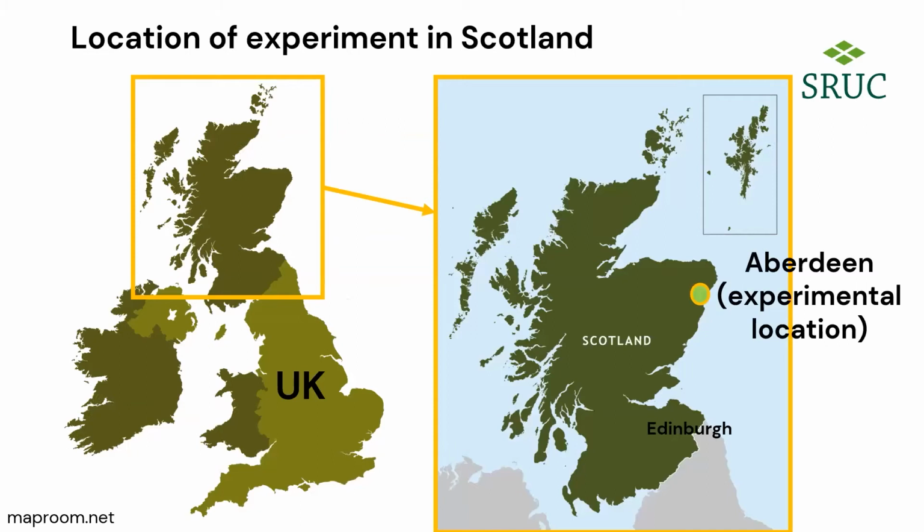This is where we're based, for those of you who don't know, in Aberdeen. So that's where the experiment, the replicated trial, was. The other farms that have been trying this were a little bit further south, in the Angus area.